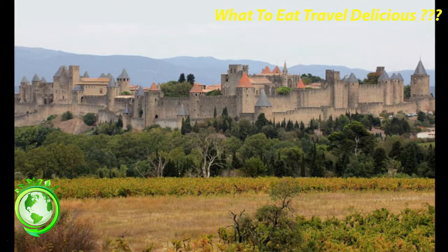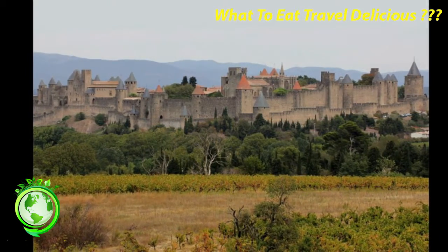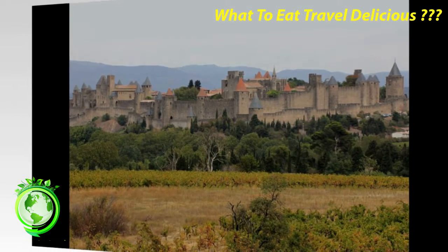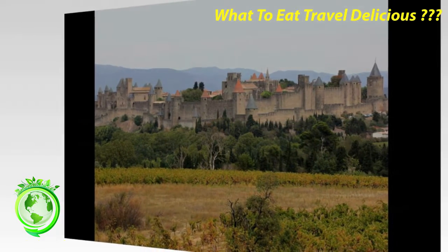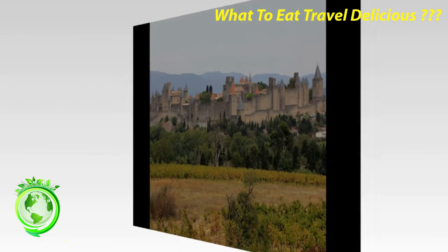Perhaps more of a fortified town rather than a castle, the Site de Carcassonne is one of the country's oldest and most impressive fortifications. Due to its position on the historical routes across southern France, the location has been occupied for more than 5,000 years.